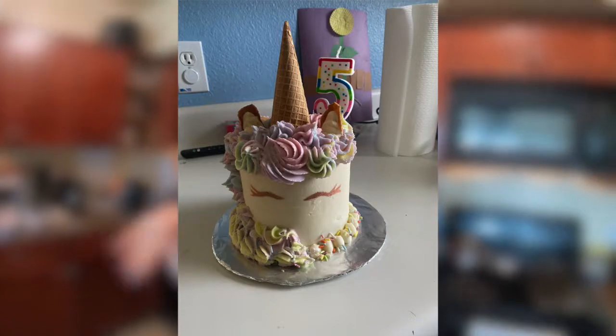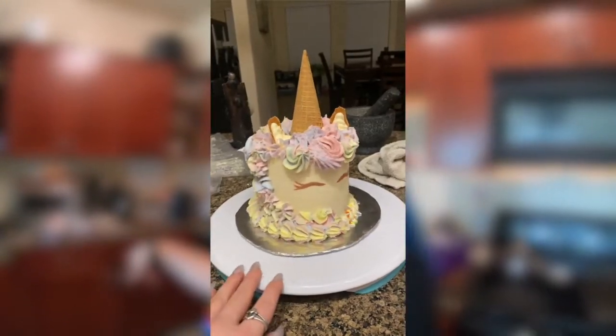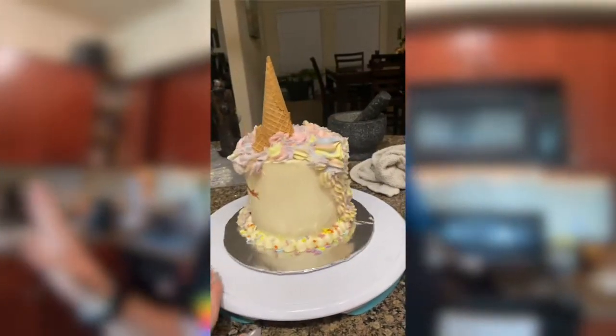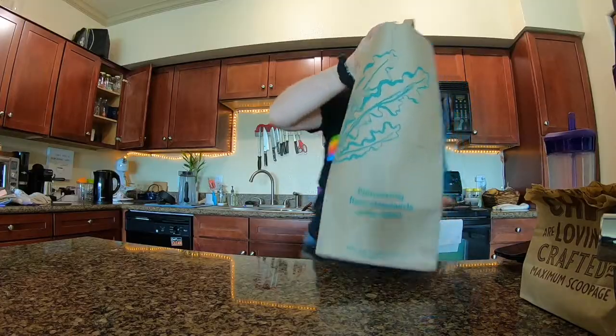This weekend, I made a cake for a kid's birthday party. I'll pop a picture of it here. So my kitchen is still a little messy. Gotta put everything away from that. But other than that, let me show you real quick what I got at the grocery store.